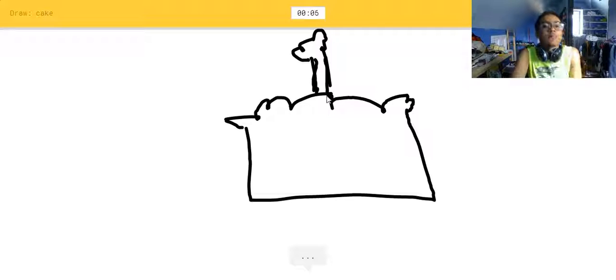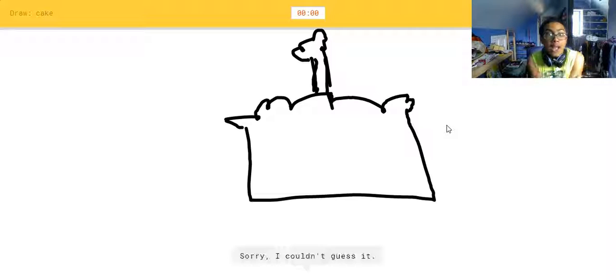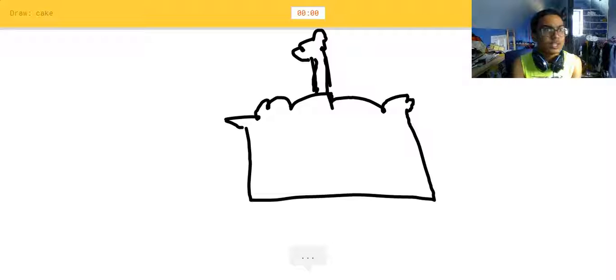This could be a Pop-Tart. It could be a duck wearing a chef's hat. It could be something. What? Sorry, I couldn't guess it. You're a man now. What did I miss? When did you get the thing to be a man? Do robots just go through surgery like that?